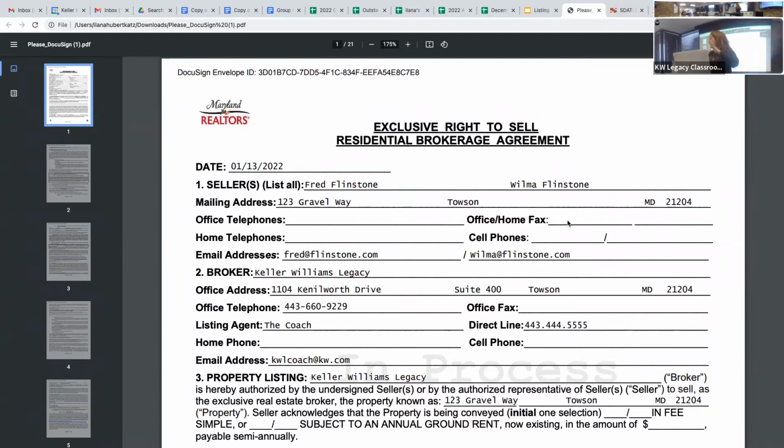These contracts were written and created, I don't even know how many years ago, by the Maryland Association of Realtors. But it was when fax was a big thing. Like when we had pagers and faxes and no cell phone numbers and all that good stuff, and internet didn't exist. So that's okay to leave blank because nobody has faxes. But other than that, I would say almost also home telephone number. Most people don't have that either. You don't want to leave blanks except for those two.